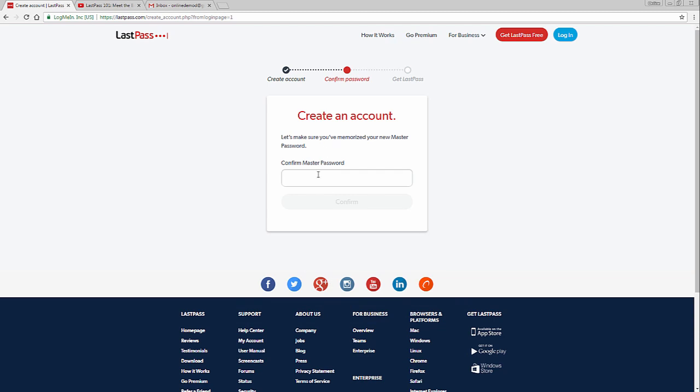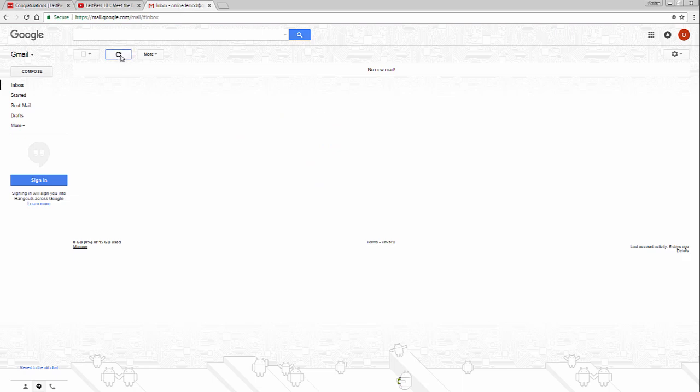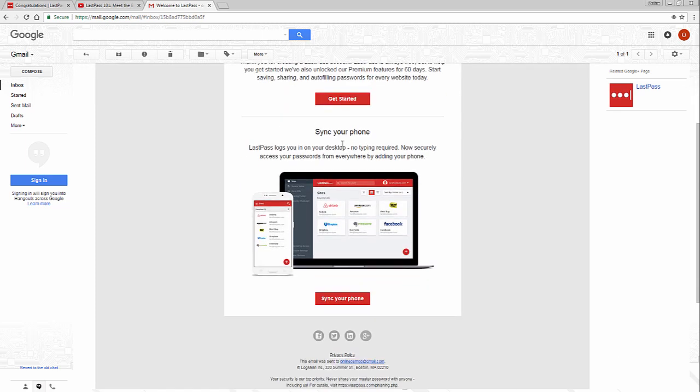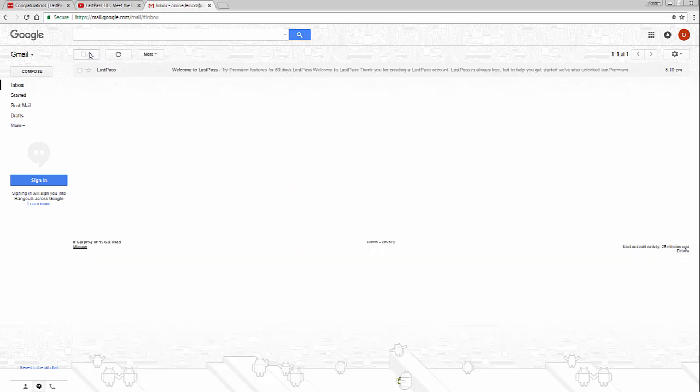They just wanna check that I actually remember my password. All right, that's it. So the account has been created. I probably got an email from them confirming that. Yep, here you go. Welcome to LastPass. And this is the email that you'll get from them. There's some more information there that I'll let you read later when you create your own LastPass account, but I just wanted to show you the process.